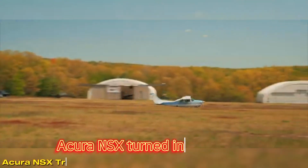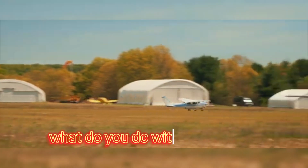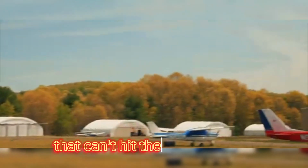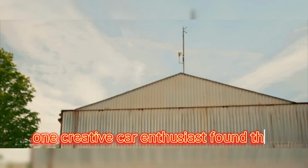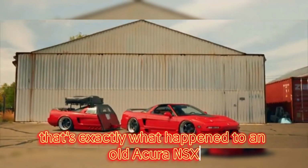Acura NSX turned into a trailer, the coolest camper on the road. What do you do with a damaged sports car that can't hit the road anymore? One creative car enthusiast found the answer: turn it into a trailer. That's exactly what happened to an old Acura NSX.